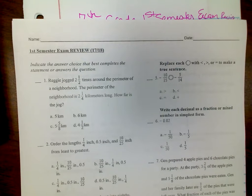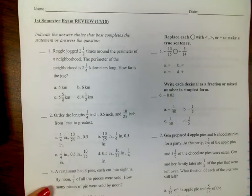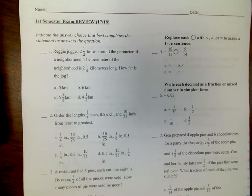Okay, 7th grade, first semester exam review. And this is the short version. Okay, well, number 1. Indicate the answer choice that best completes the statement or answers the question.